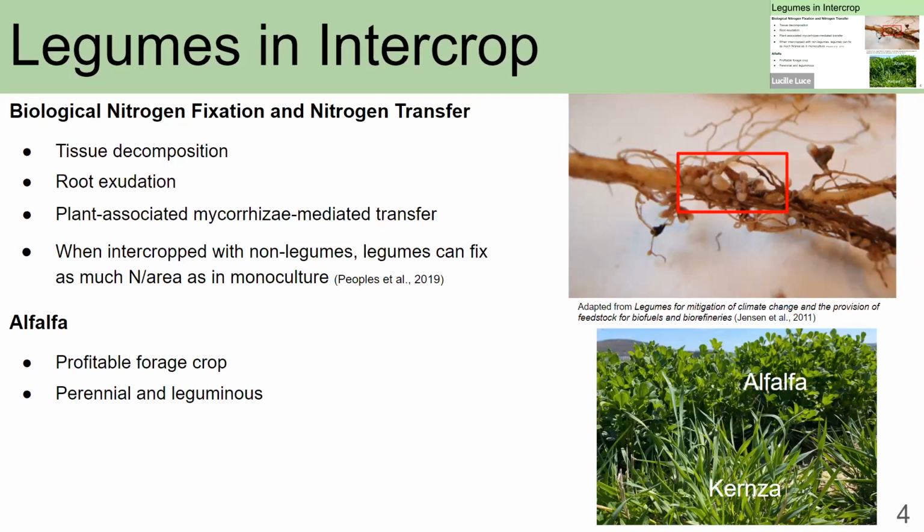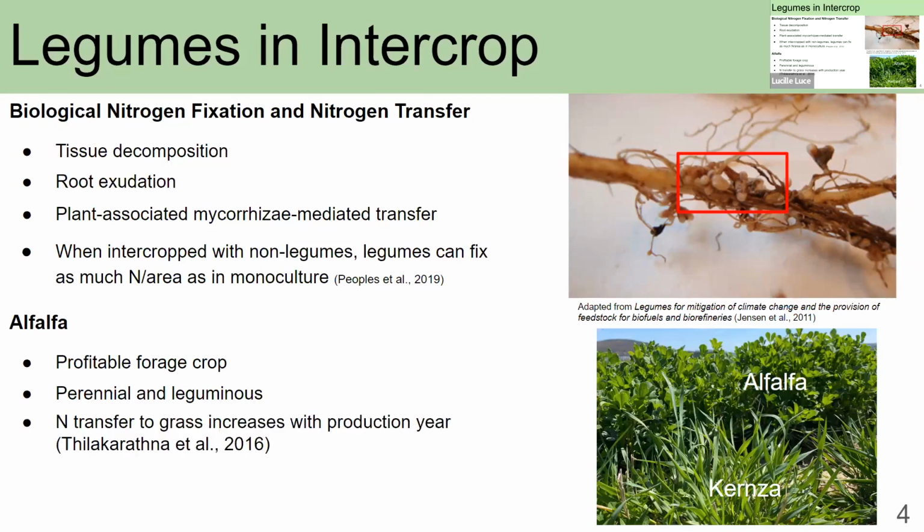Alfalfa was selected for intercropping with kernza in the system because it is a widely used, profitable, and perennial forage crop. Studies have found that alfalfa nitrogen transfer to grasses like kernza increases over time with production year, indicating that its use in a perennial intercropping system can not only confer previously mentioned intercropping benefits, but also more nitrogen to the system as each year passes.